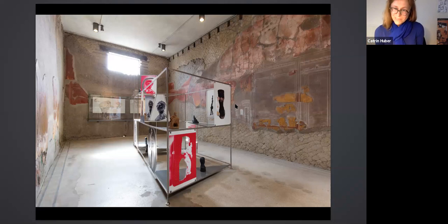So [he brought] Roman everyday life closer to the people through telling stories, which is perhaps quite an unorthodox approach for archaeologists, but as a curator, I think as a curatorial approach, it's quite interesting. And he used this particular space also to bring objects of everyday life from all over the site together as an exhibition space. So for me, it was important also to refer to that history with Bella Ciao.